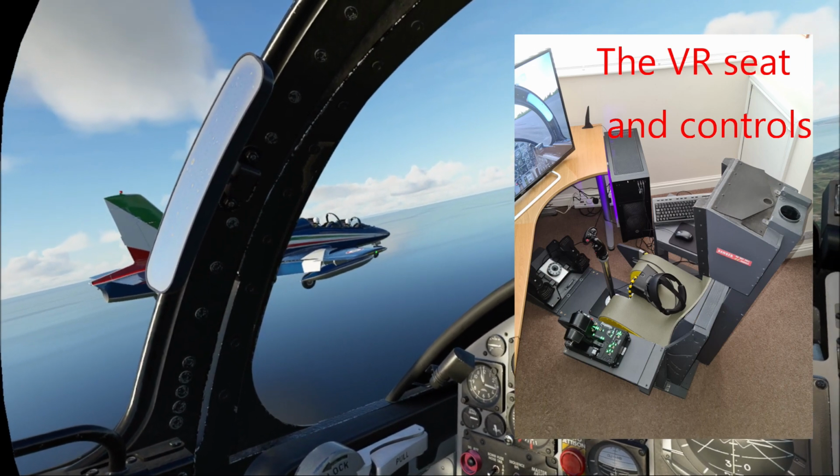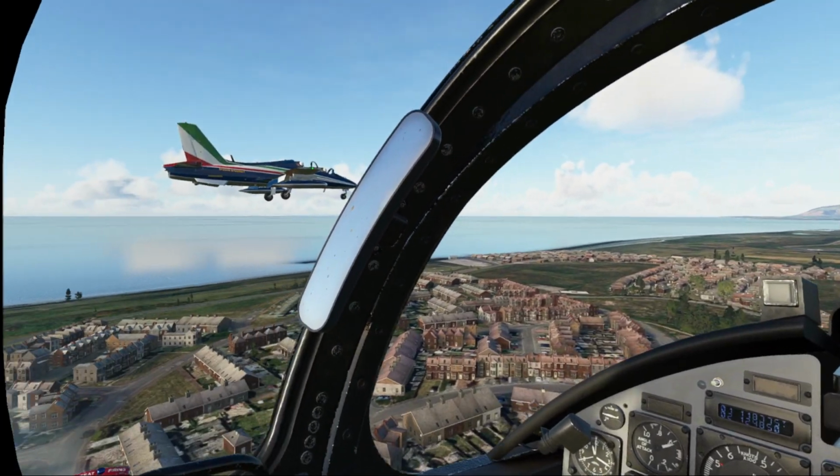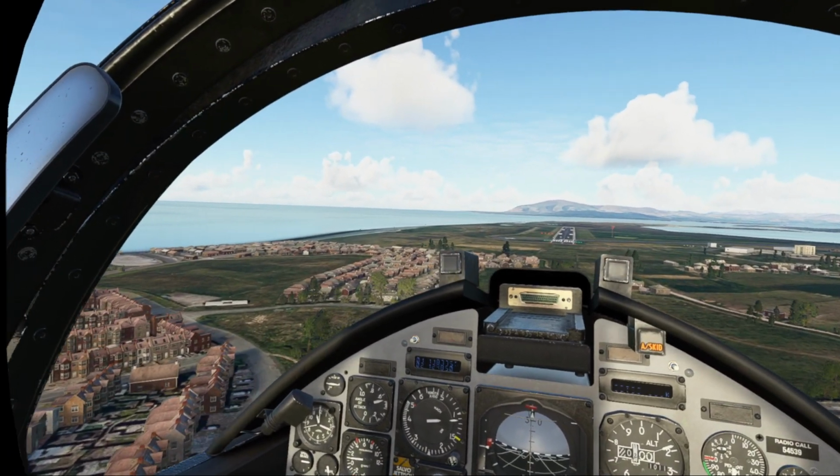Now that we can see there are no gliders from Lakes Gliding Club on the runway, I'll turn this music down and let you hear a bit of the engine noise.